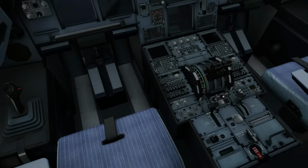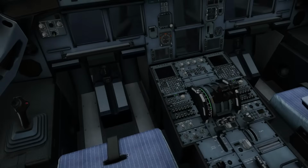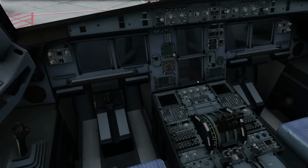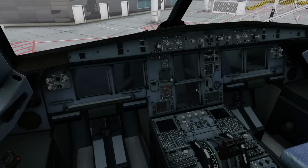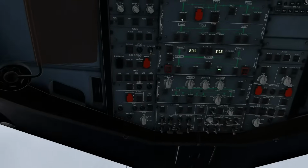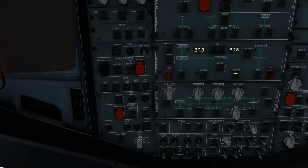Both engine switches are in the off position, and the thrust levers are in idle detent. The landing gear is down. All the switches here are on normal, and we're going to move to the overhead panel and make sure that the wipers are off on both sides.